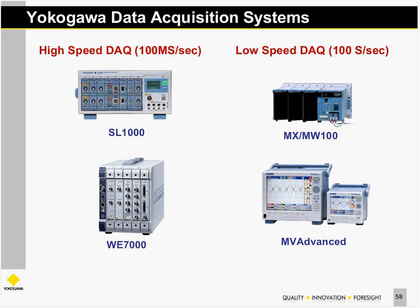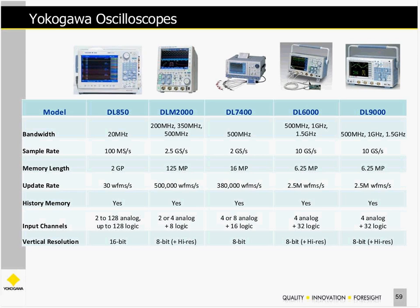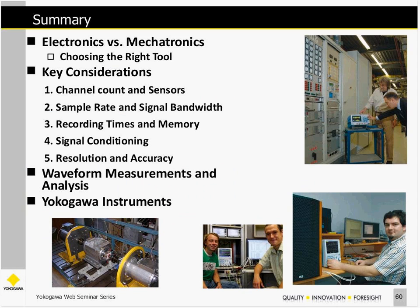And in those cases, Yokogawa also makes data acquisition and oscilloscopes, and I'm just very briefly showing you here our high-speed data acquisition tools, SL1000 and WE7000, and low-speed data acquisition tools, which have a PC-based and standalone benchtop type of version, as well as oscilloscope families that reach into the 10 gigasample and 1.5 gigahertz bandwidth ranges with mixed signal logic type of inputs. And these scopes are very useful for debugging the controller aspect of your mechatronic system. Maybe it's got some SPI or I2C or CAN bus on it, and these instruments often are very complementary on the electronic side or the low speed to high channel count side.